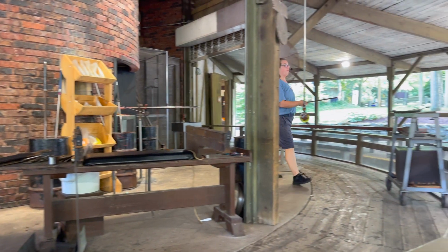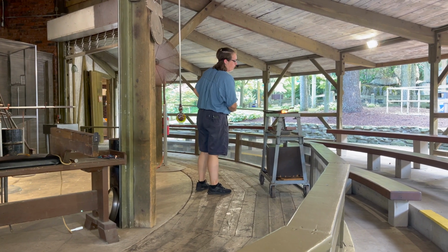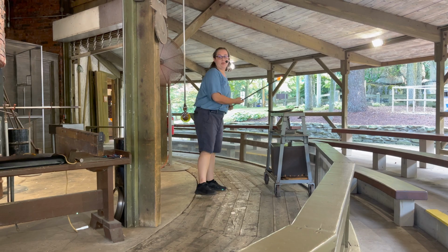Grab that small dab of glass. We're going to roll it here on the side of the table just to give it some good form before we add it to the body.